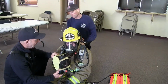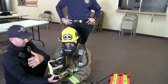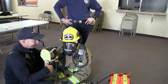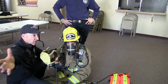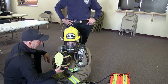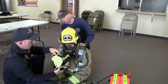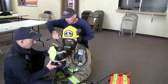Once we deal with his air, we probably ourselves are going to have to exit the structure because of our air situation. So the captain, who's Kuntz in this scenario, he can get resources coming up that search rope so there's not a delay, and we can head out as soon as we secure Ryland's air and tie in with those crews as they're coming in and tell them what we have and where we're at. All right, let's try to get this a little better.